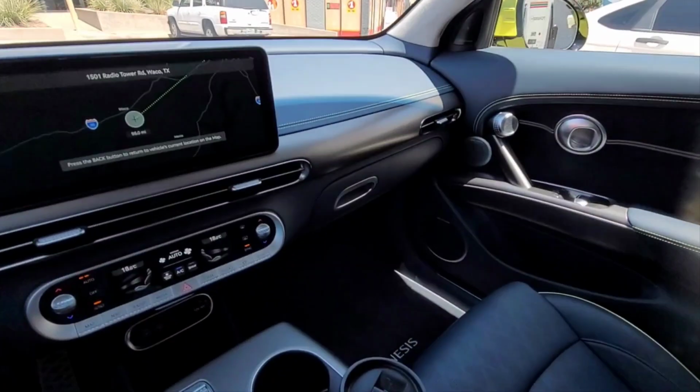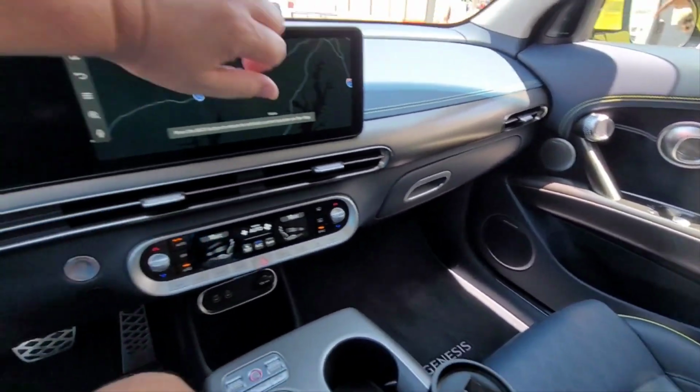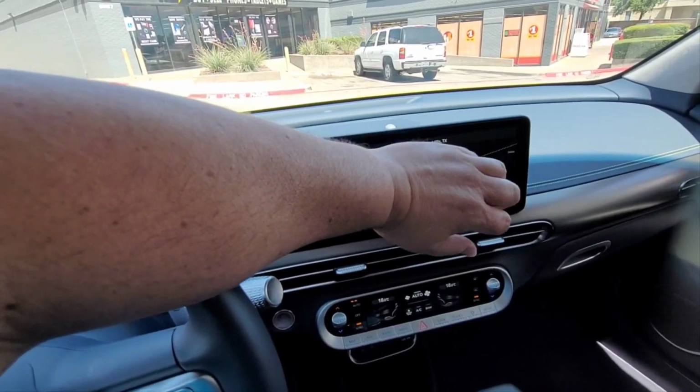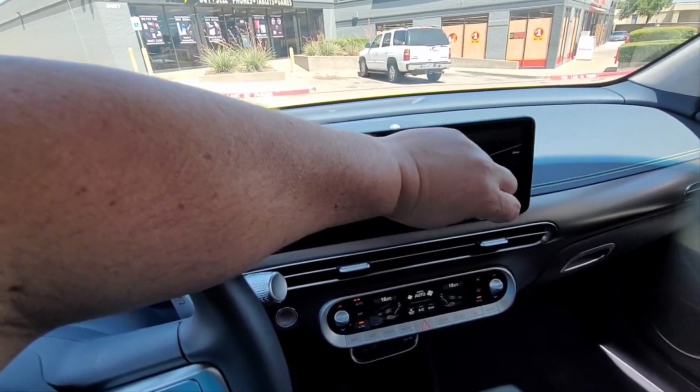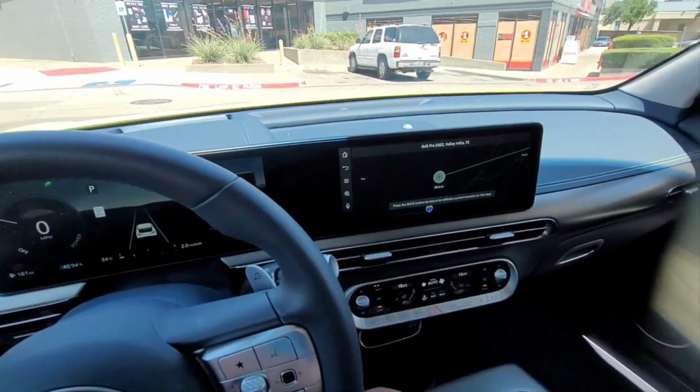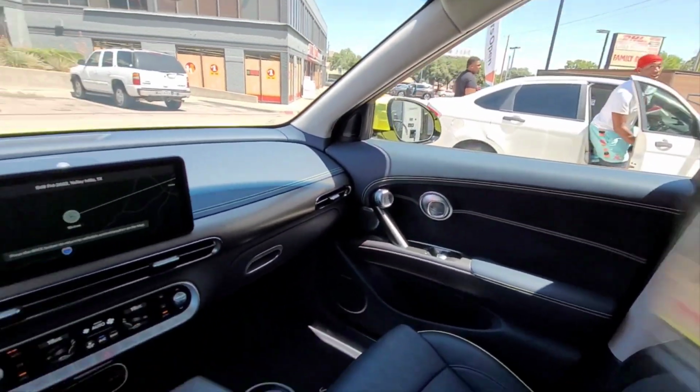I'm sorry, but what kind of car is this? It's a Genesis. A Genesis? This is nice. Thanks. Real nice. Thanks. Yeah, it's pretty cool. I like it. Thanks. They like it. I like it.